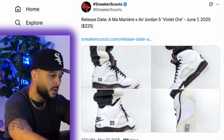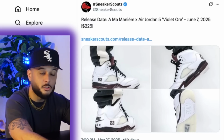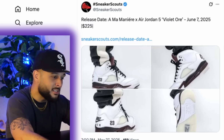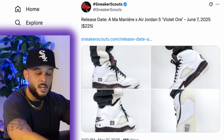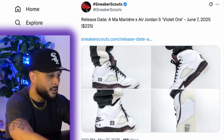Now, when it comes to Amamanier, I think they're gonna get a lot of criticism just due to the fact that this one doesn't really separate itself. We've already seen 2 different Jordan 5s drop from them, and with this one, with the same color palette, it really doesn't do too much to separate itself. So I think critics will kind of expand on that. But if you're just looking for a simple, clean, quality pair of Jordan 5s, I think they definitely accomplished that one. So be on the lookout as these are set to drop coming up June 7th, retailing for $225.